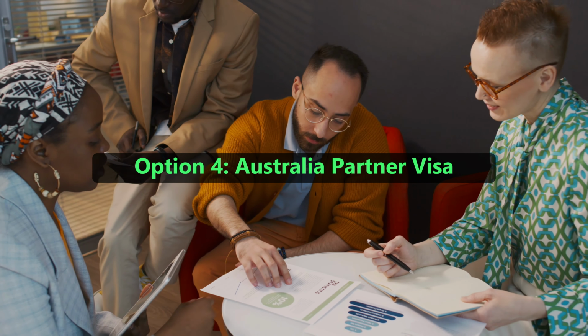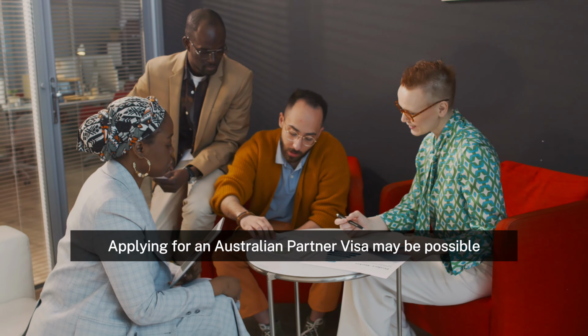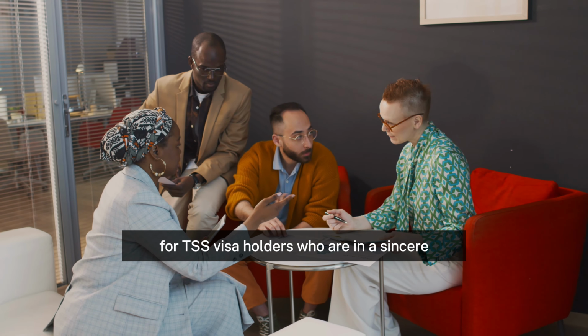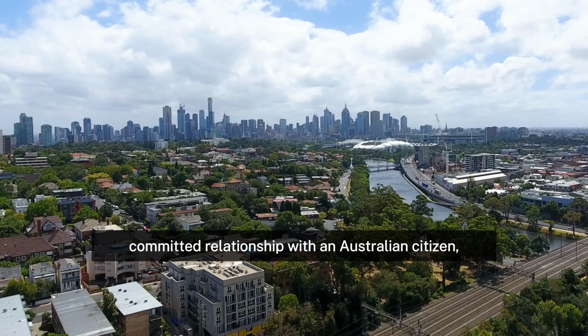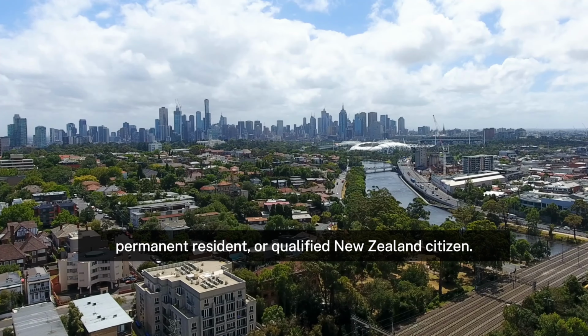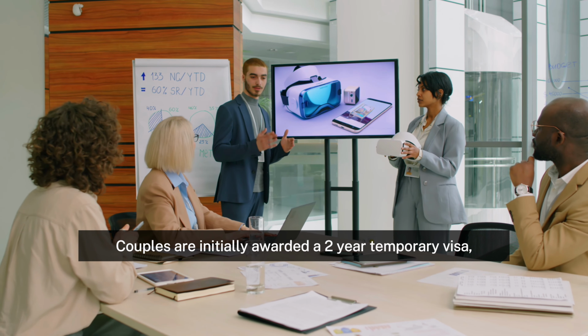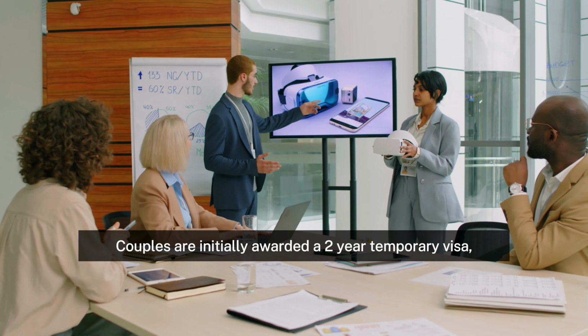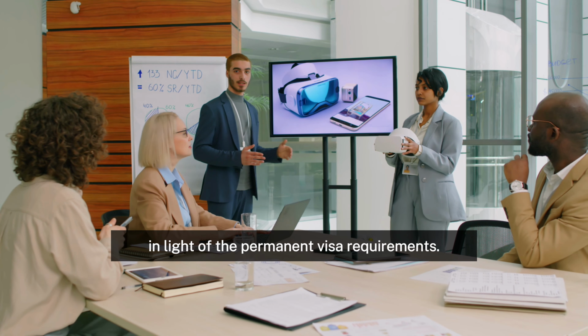Option 4. Australia Partner Visa. Applying for an Australian partner visa may be possible for TSS visa holders who are in a sincere committed relationship with an Australian citizen, permanent resident, or qualified New Zealand citizen. Partner visas are issued in 2 phases. Couples are initially awarded a 2-year temporary visa, then they are re-evaluated in light of the permanent visa requirements.